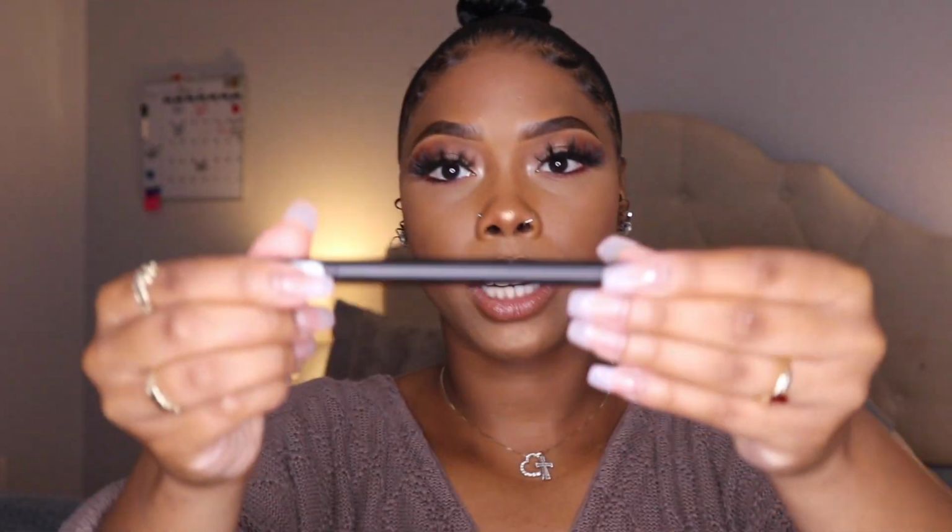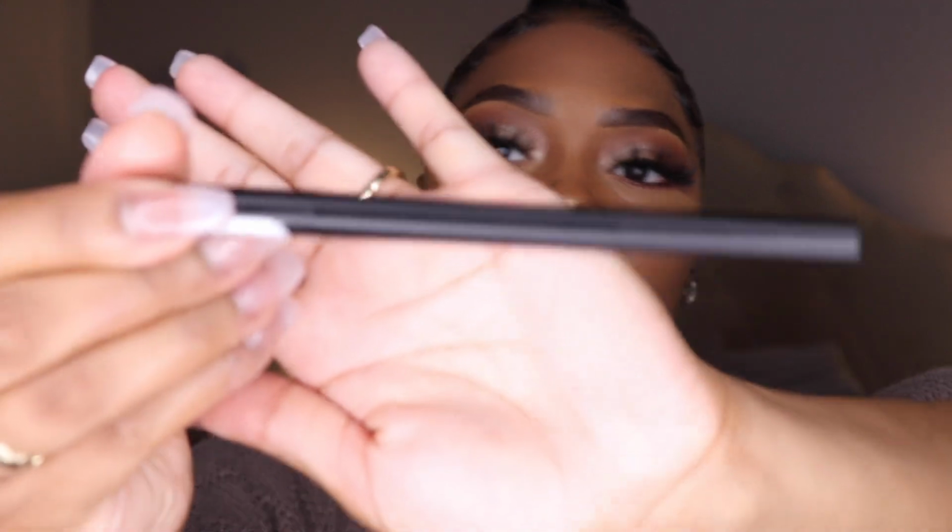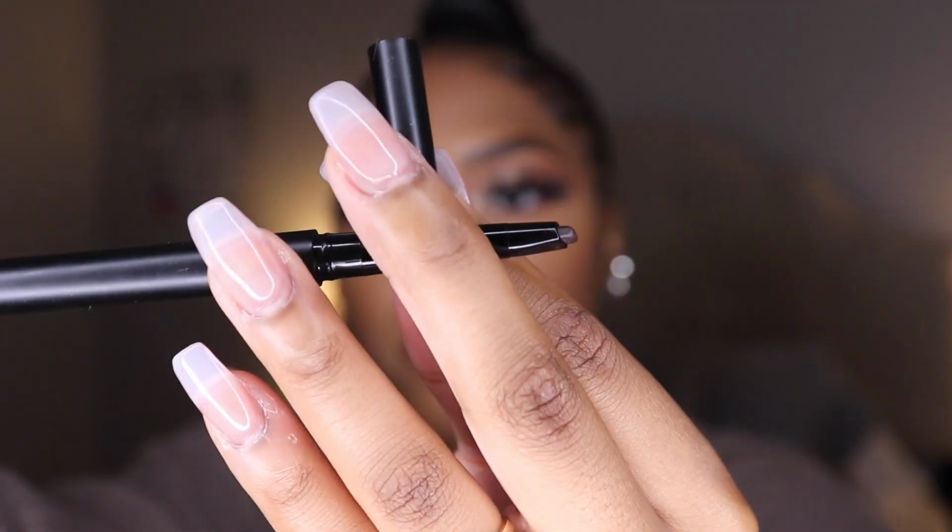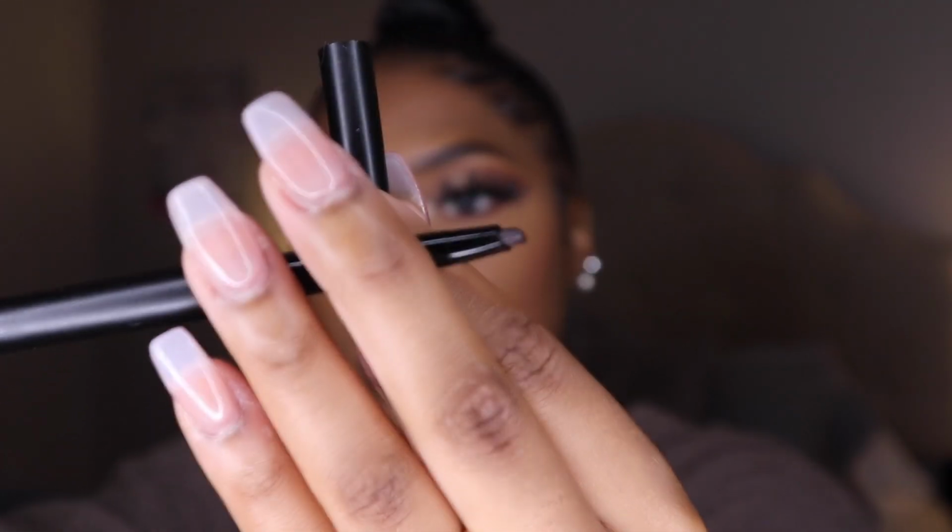The pencil actually looks like this, and it has two sides to it. You have one side that's retractable, the pencil part, and then you have this side, which is like a spoolie. You brush your hairs up, and then you do your makeup that way. And I love this. This was like $5, so worth it.